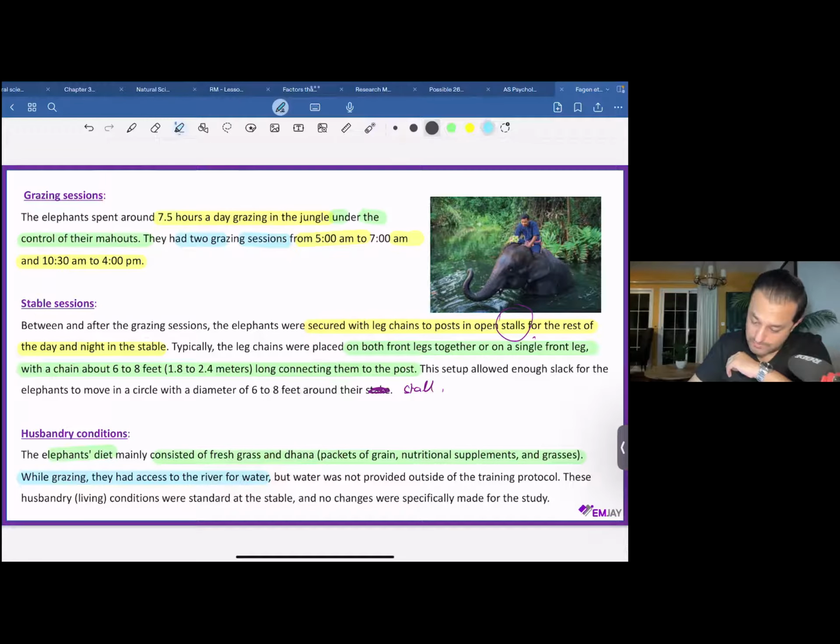Now, however, water was not provided outside of the training protocol. These husbandry or living conditions were standard at the stable and no changes were specifically made for the study. So a typical question that we could get in terms of the ethical guidelines for animals could also be linked to how their daily lives were being disrupted, right?